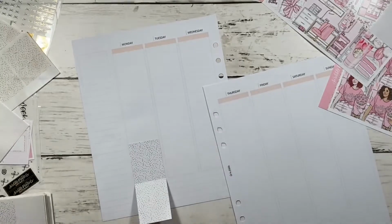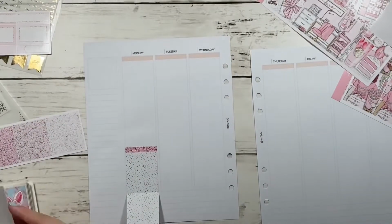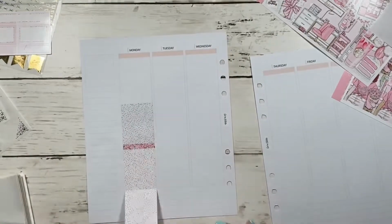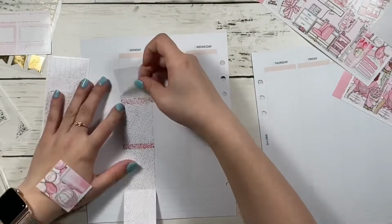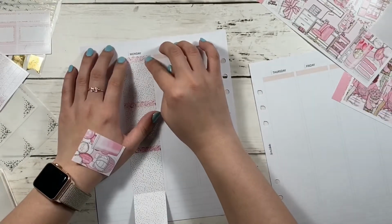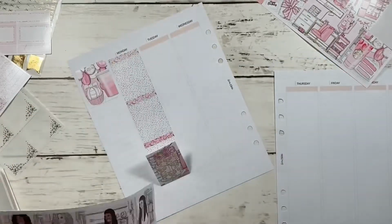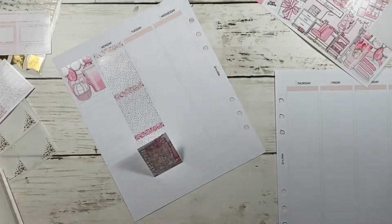And I put down a day extender for Monday, Friday, and Saturday because I kind of knew there was going to be long days since I would be in Chicago. And Monday was my birthday, and I officially turned 22 that day.